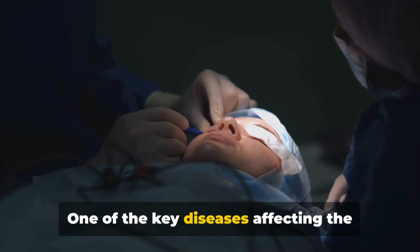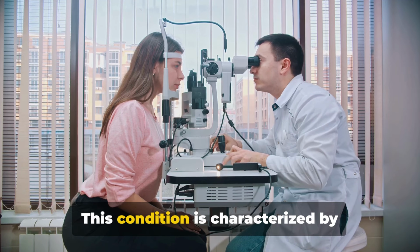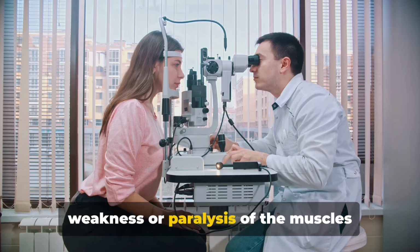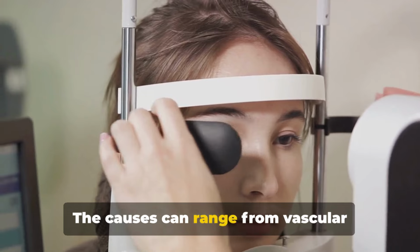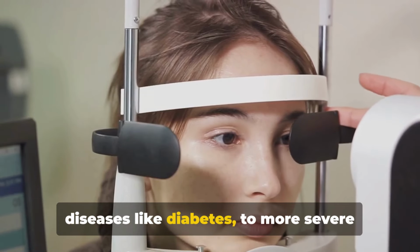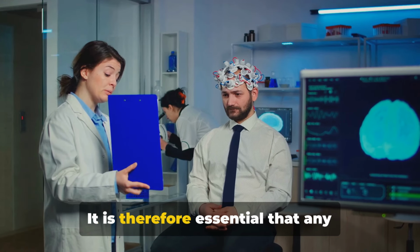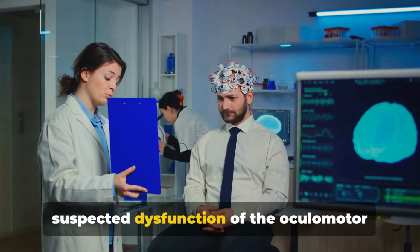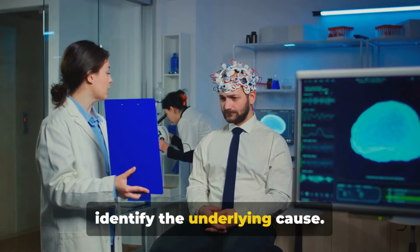One of the key diseases affecting the oculomotor nerve is oculomotor nerve palsy. This condition is characterized by weakness or paralysis of the muscles innervated by the oculomotor nerve. The causes can range from vascular diseases like diabetes to more severe conditions such as brain aneurysms or tumors. It is therefore essential that any suspected dysfunction of the oculomotor nerve is thoroughly investigated to identify the underlying cause.